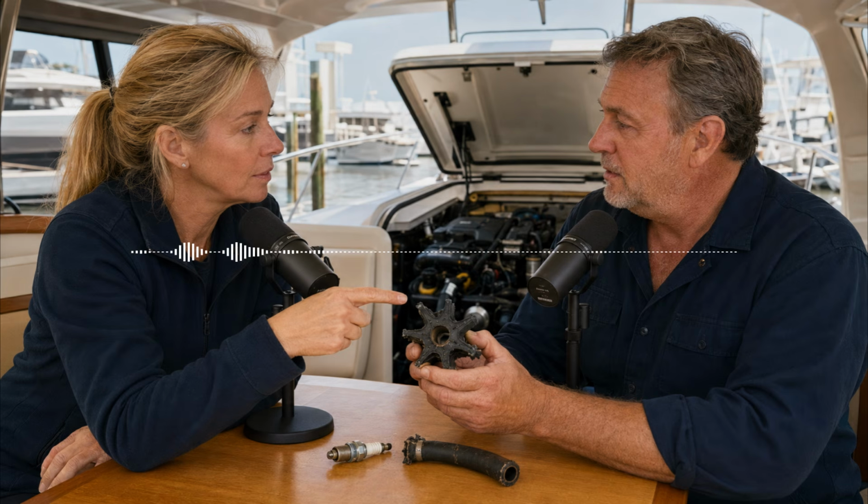Sticking to an annual maintenance schedule is quite literally the difference between a ruined, incredibly expensive weekend stranded on the water and years of safe, reliable memories with your family and friends. Exactly. It's about respecting an environment that demands respect and protecting the safety of absolutely everyone aboard. It's doing the hard work in the driveway so you can just relax on the waves.